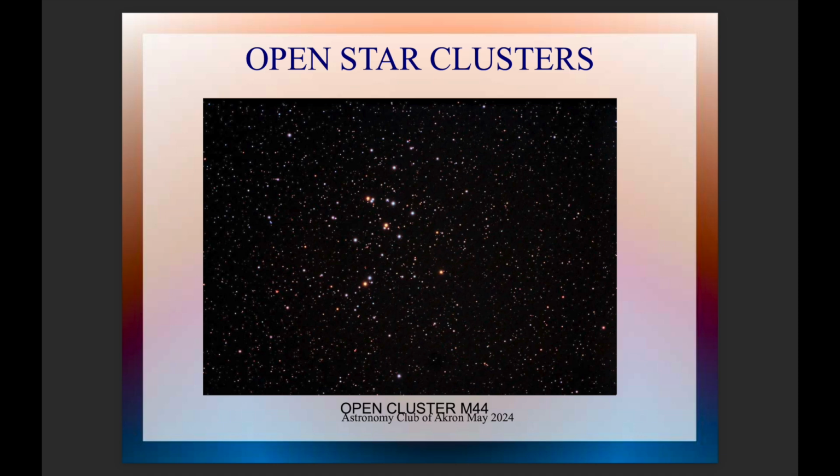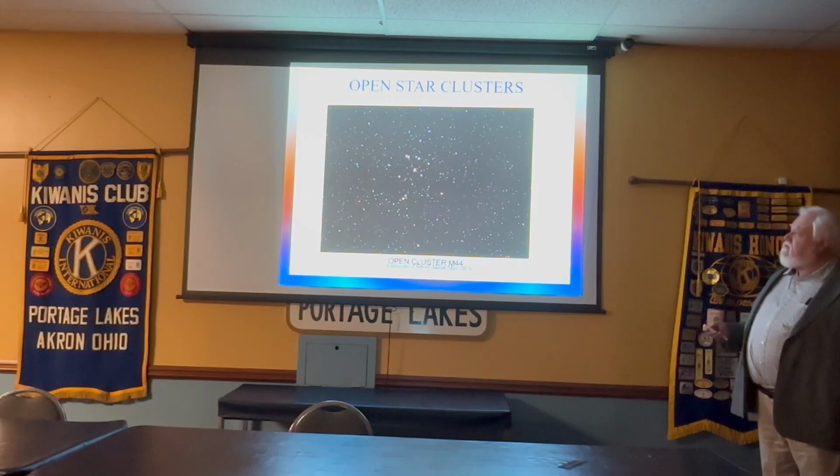M44, people seem to like it a lot. It does have some contrast in color and brightness. I just think they're prettier if they're a little more dense.